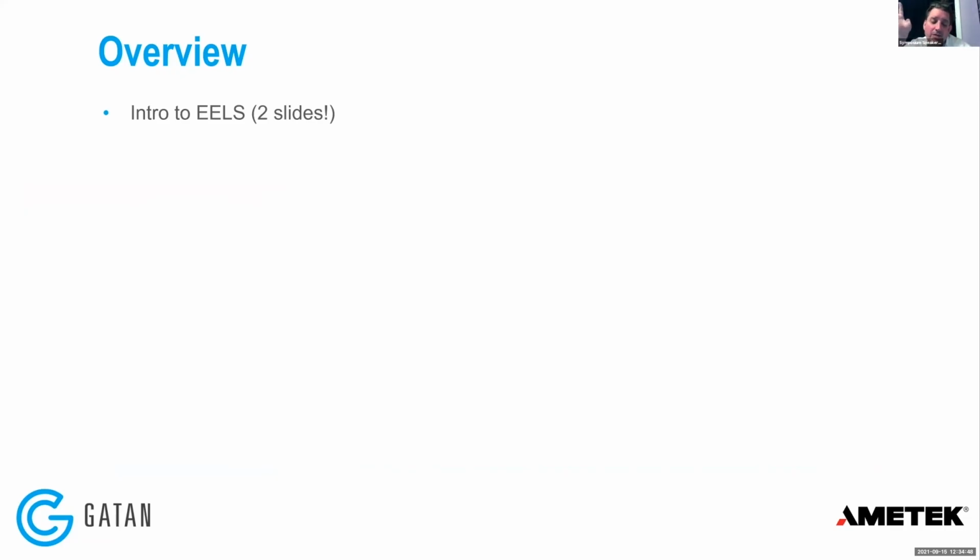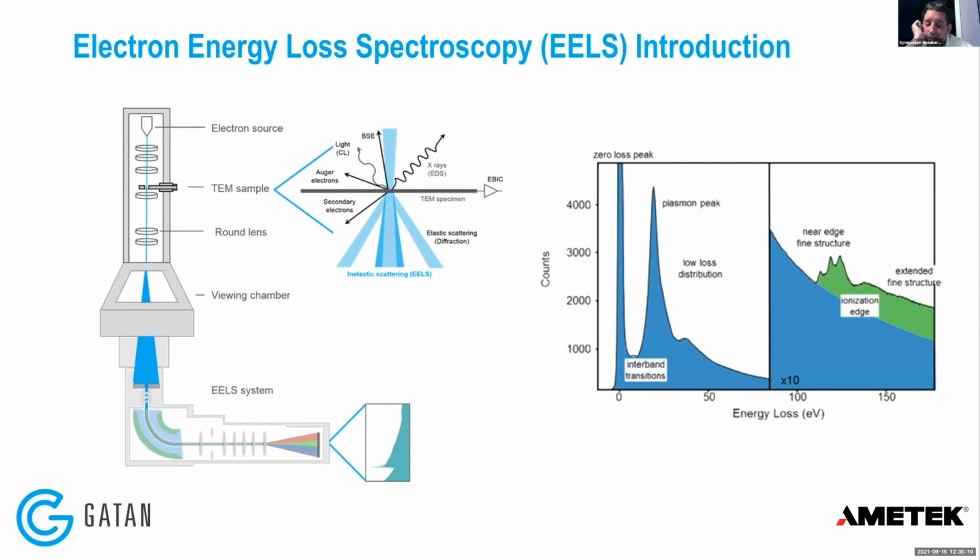I only want to spend 2 slides on the intro to EELS. There's a lot of back talk and discussion about how we get there, and just trying to get to the use case for in-situ integration. So for EELS, here's roughly what happens. You provide a beam, you get backscattered electrons, you get Auger, you get CL, lots of sources. But what we're focused on here is how we get the inelastic scattering and disperse it.